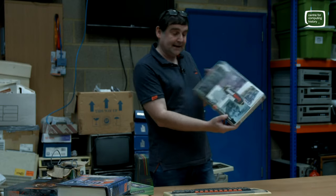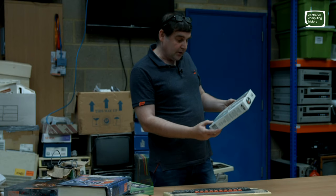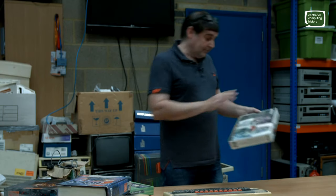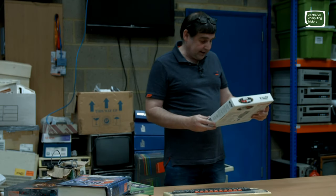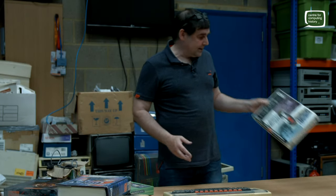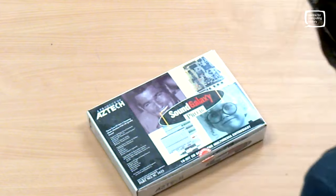This is the box for the Aztec Sound Galaxy Pro 16. So this is a nicer sound card for the PC. Really good card back in the day, relatively cheap in comparison with lots of the other brands. So yeah, we've moved on obviously quite a lot since then in terms of sound technology. That's the Sound Galaxy Pro.